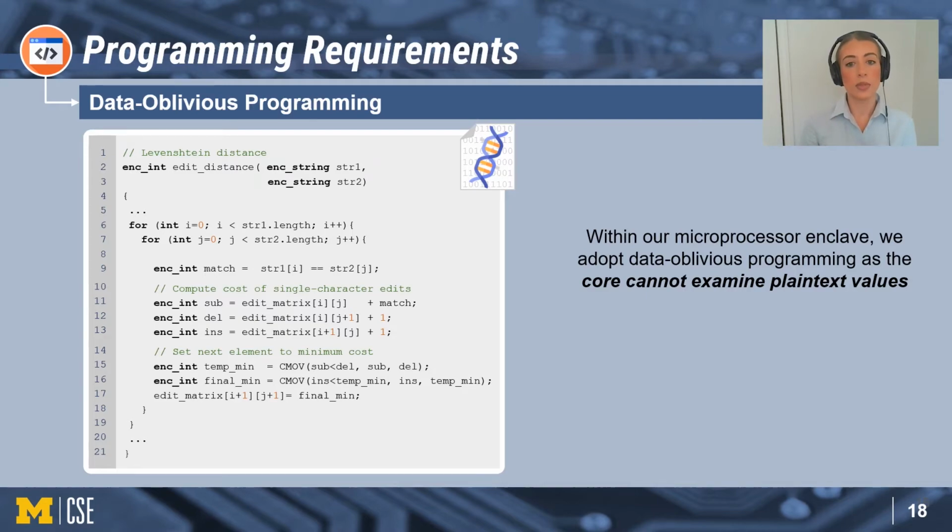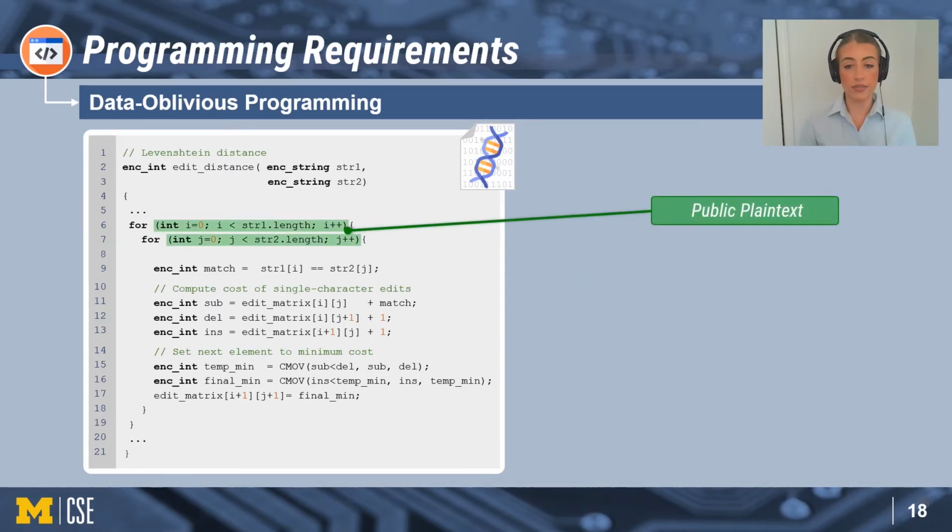This code excerpt computes the Levenshtein distance of two inputs. This algorithm is often used in genomic applications to compare two genome sequences. It iteratively traverses a fixed size matrix in a set order, calculating each element sequentially. Because this traversal is not input dependent, the loop variables are not sensitive. We can use primitive unprotected data types here.